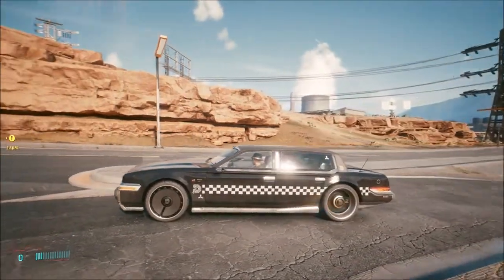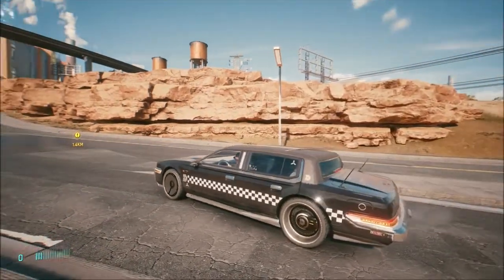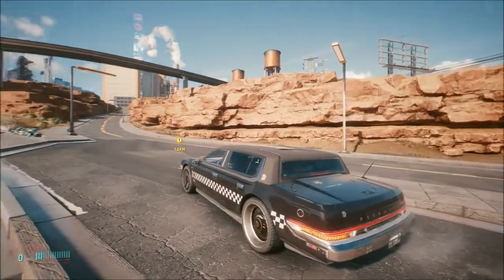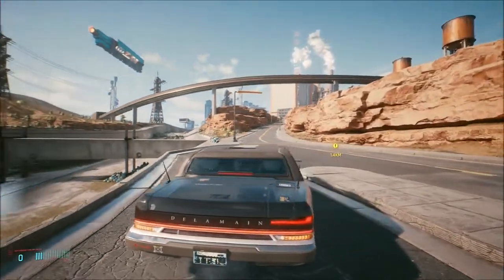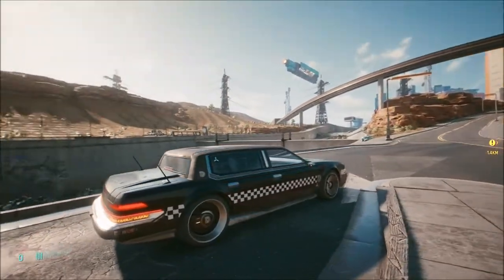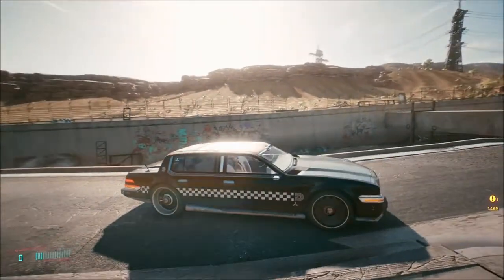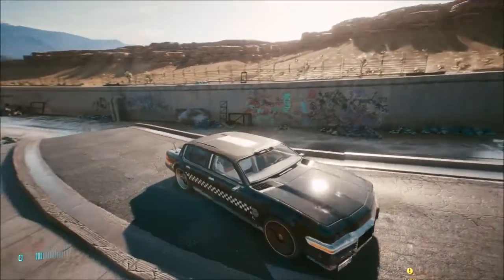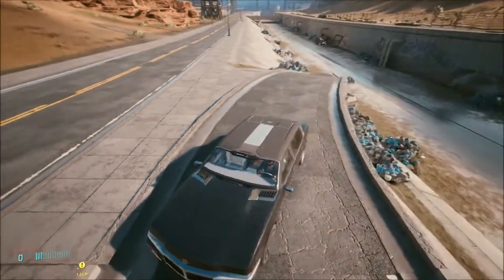First of all, it is a rear-wheel drive vehicle, if that matters to you. It has 333 horsepower, and it has a mass of 4,087 pounds. It's a Delamain cab. It's got all the features. It's got a little bit of weight to it. But overall, it is pretty darn sweet getting to drive around in a Delamain cab.